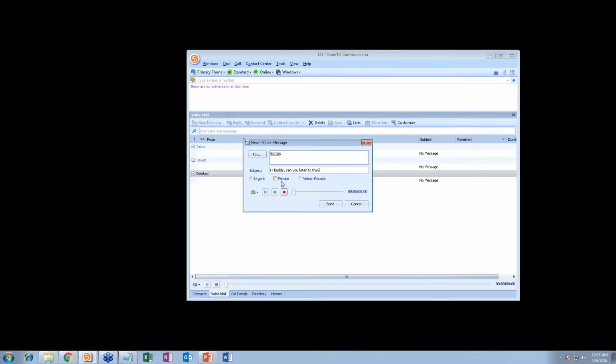I also have a few options for the voicemail message: urgent, private, and return receipt. Urgent marks it as an urgent message. On the administrative side, if their escalation profile is set up, urgent can trigger those. For private, you get a message that precedes the voicemail, letting you know that it's been marked as private and maybe you shouldn't listen to it on speakerphone in the middle of the conference room. And then return receipt is the most fun.